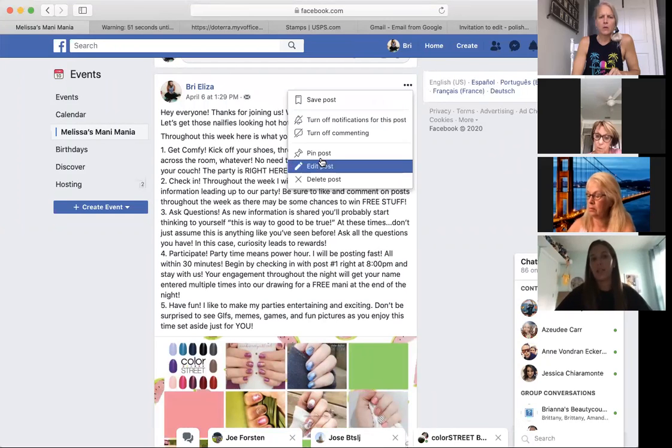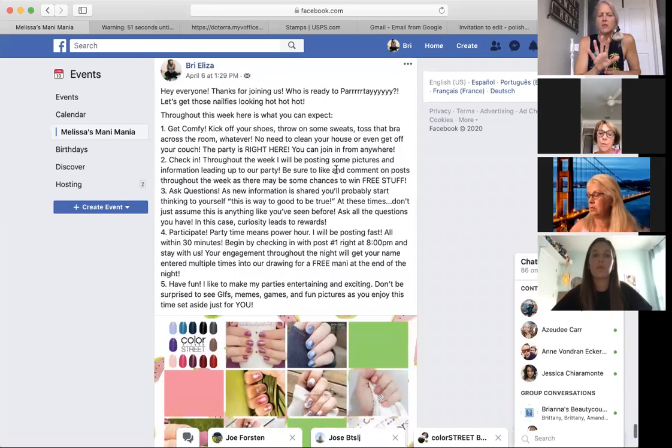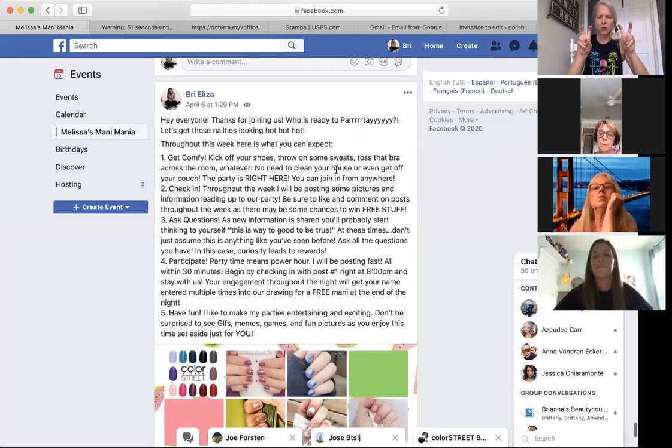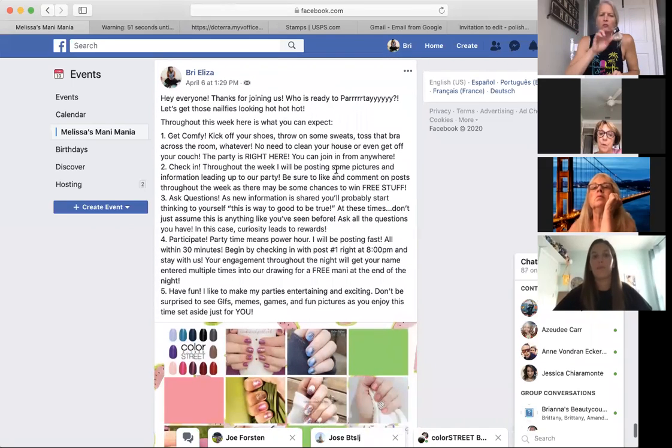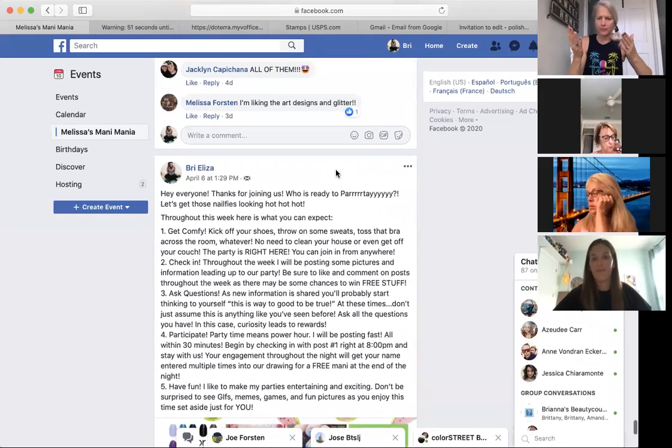Go to my three dots and I would hit pin post. Or in a group, you would click those same three dots and hit make announcement. So, Bri, just to be clear, that is the pinned post until after the quote party is over. Yes. And then after the party is over, you pin another last post. Yes. Got it.